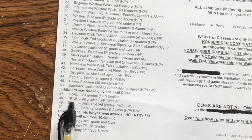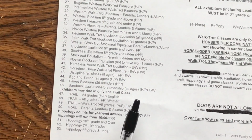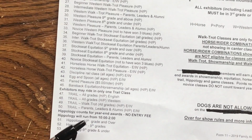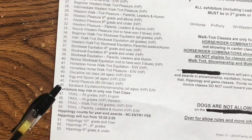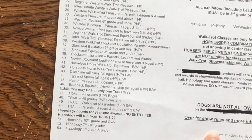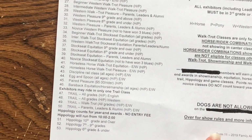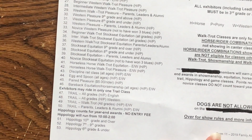And then trail. Exhibitors may ride in only one trail class, and this generally goes for the horse as well, where the horse cannot be used in two trail classes like English and Western. And I know a lot larger shows might have that differently, where if they have two different trail patterns for each English and Western, they might have where you can. I'm not sure. I haven't showed at any big shows like that.